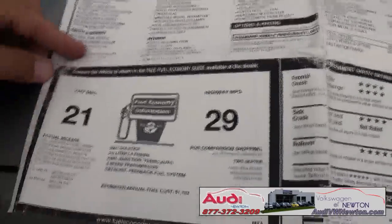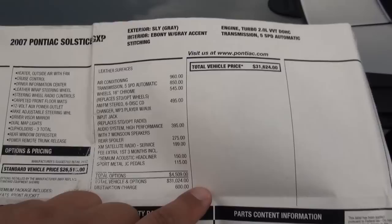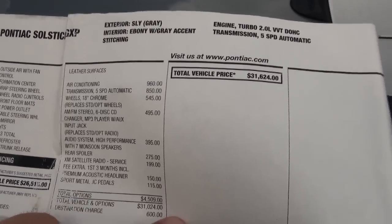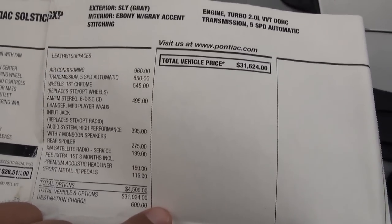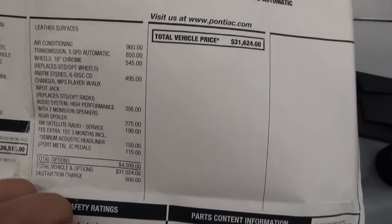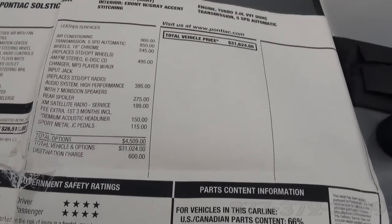Very, very sharp. Okay, let's take a look at the window sticker. Another great thing. Look at the gas mileage too, 21/29. Probably you can get a little bit better than that. Leather seating surfaces. We have air conditioning. Wow, pretty expensive, 960 bucks. Tranny was $850. The chrome wheel is really nice. The 18-inch, $545, and 6 CD was $495. Has the input jack also, and Monsoon stereo. Good audio system. XM satellite service, $200.